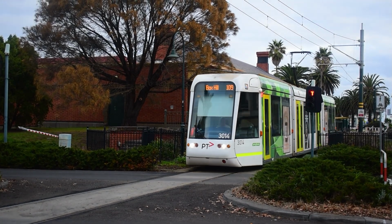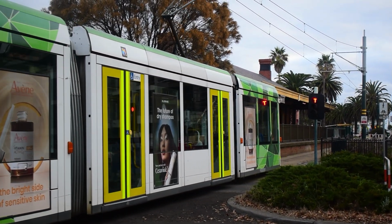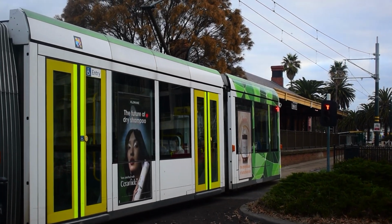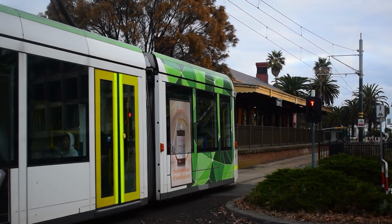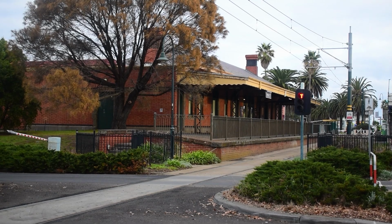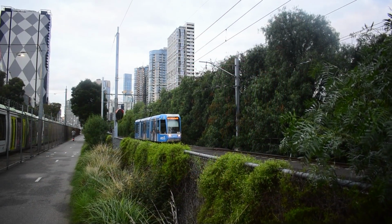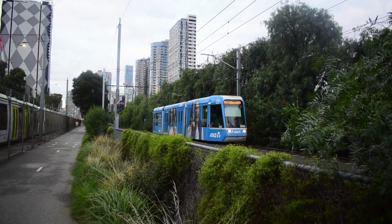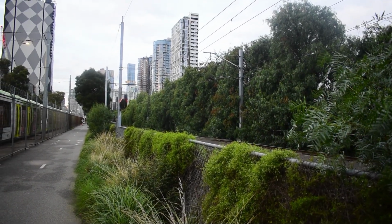As for the C1 class, these were built for Melbourne right from the start, but I was surprised to find out that only 36 examples of this class were ever built. They were introduced between October 2001 and August 2002, and these days you'll find them running on routes 48 and 109. Although the C1s are significant as the first low-floor trams to enter service in Melbourne, I don't like them, and that's mainly because of their bland appearance and abysmally rough ride quality, especially when they're going around corners or through intersections with other tram lines.